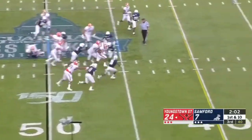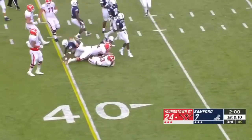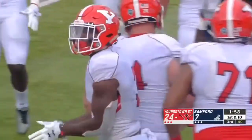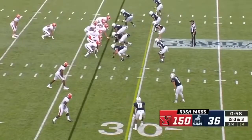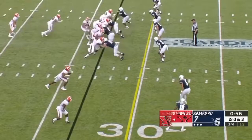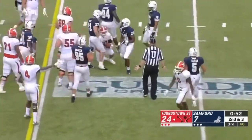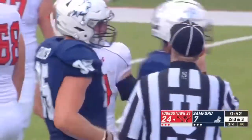Chapman again, straight ahead. Keeps the legs churning. Close to a 1st down, brought down by LeGuins, the Georgia transfer. They'll give him 10. Establish it, control the clock to some extent. All the things that Youngstown State did not do well last year on this side of the ball. Alessi bolts ahead, another 1st down.